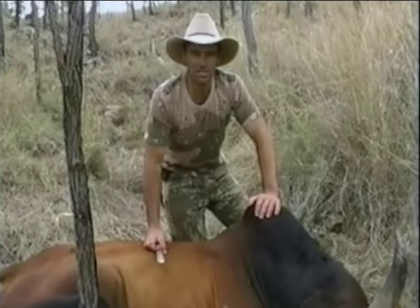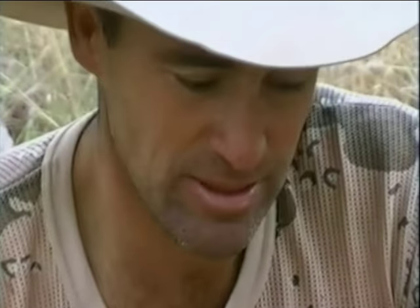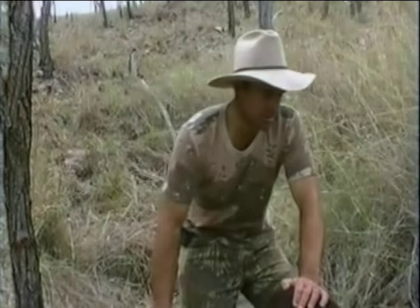Well, this is where the work starts. We've got a beast here that'll have a cape on it and a head that'll be well over 100 kilos. It's pretty hot, and we've got to get this thing off and face peeled back and salted down before it can go off. In this sort of temperature, you've only got a couple of hours. So I'll start on him.